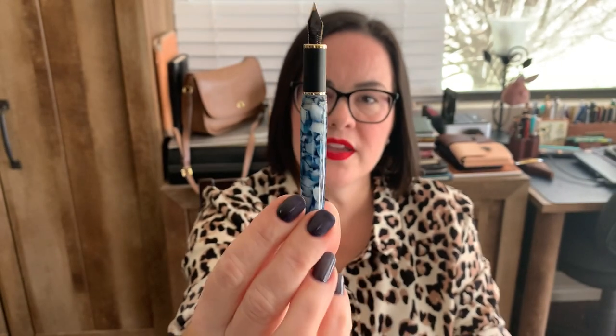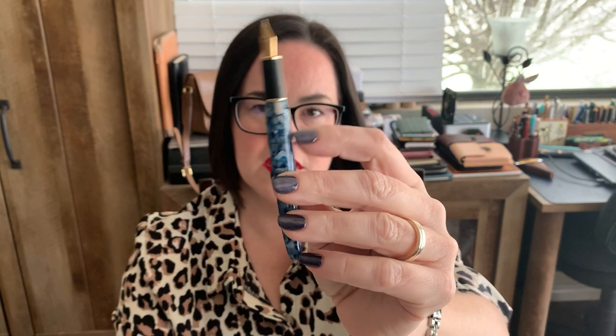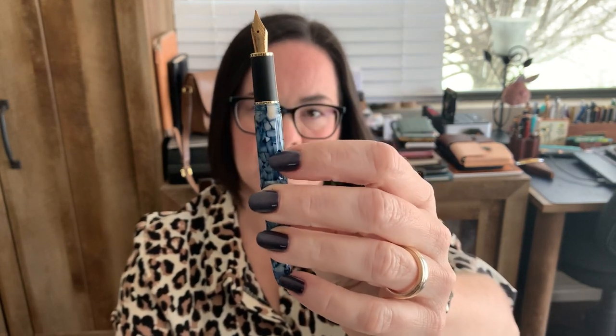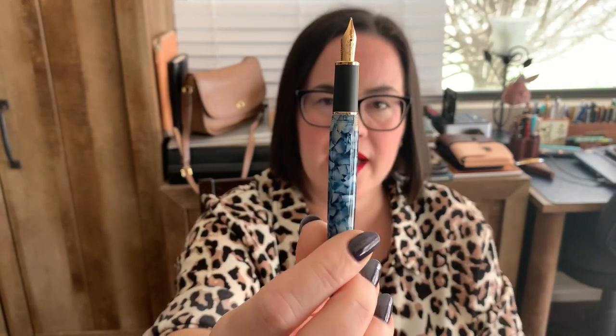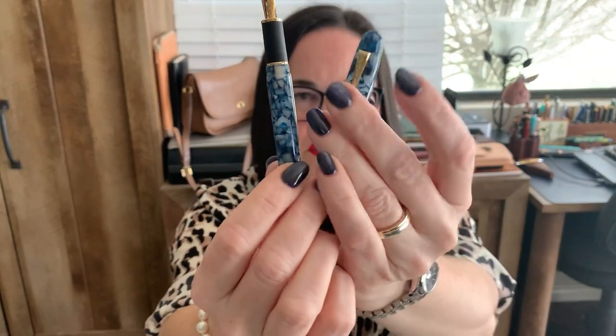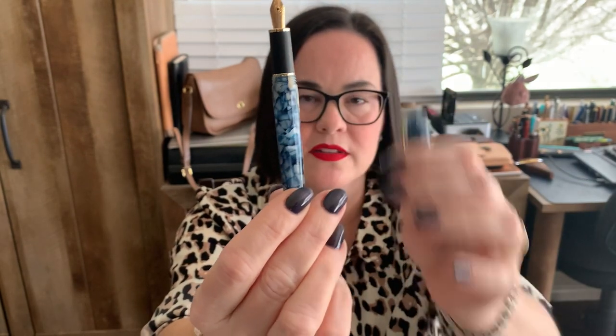So it's not a big number 6 nib. Now, the one thing that I wish this pen had is that the grip section matched the material on the barrel. But I don't hate that section. In fact, it's not super slippery. It feels like it'll prevent my fingers from slipping to the nib. But I just kind of think the black competes too much with this beautiful resin.